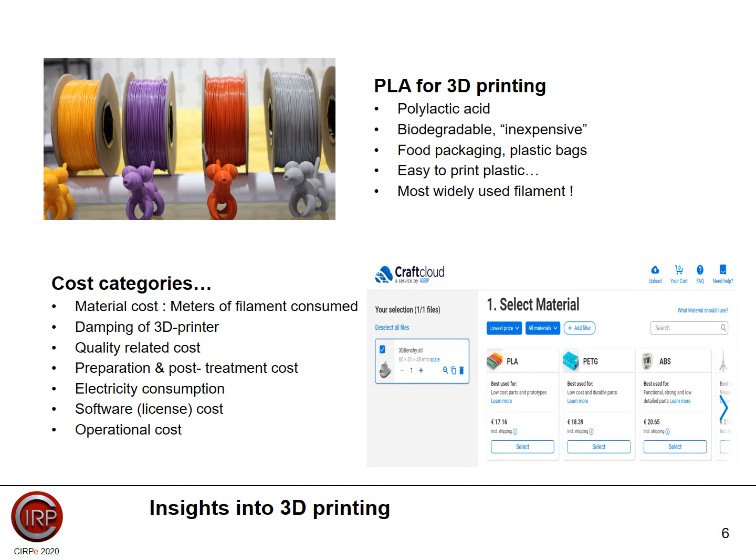Let us now move to some insights into 3D printing, which became a production method in its own right and which even challenges traditional manufacturing methods. As a result, many online 3D printing services are now available. Many of them are free. And among the most common materials used for 3D printing is PLA, which refers to polylactic acid, which is a bioplastic generally derived from corn starch, sugar cane, beet. And it became very quickly the most widely used filament because of some features, such as the fact that it is easy to print and it melts at low temperatures.